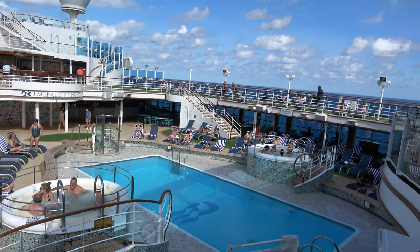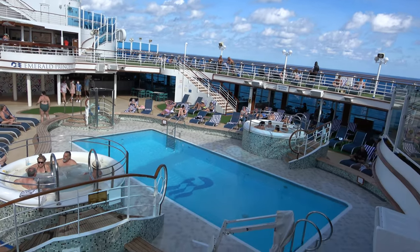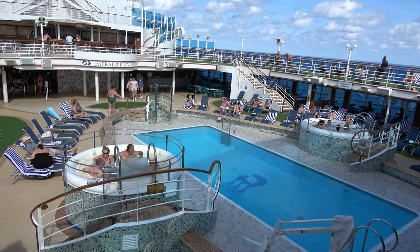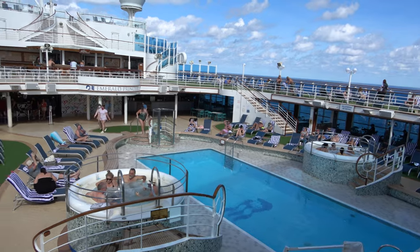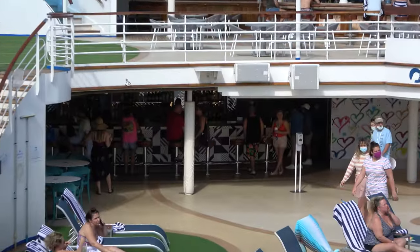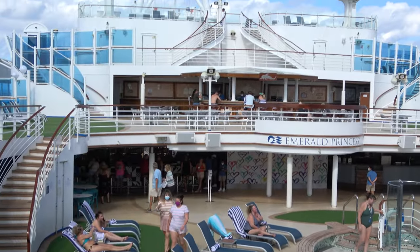This is more of your party pool. This is where your bands will play. You'll have music playing and things like that. You can see the hot tubs. They did a really good sail away party, which isn't your traditional sail away party. It was very, very nice. And then there's, of course, a pool bar as well. And then the main pool here has 2 pool bars. There's one down there and one up here.